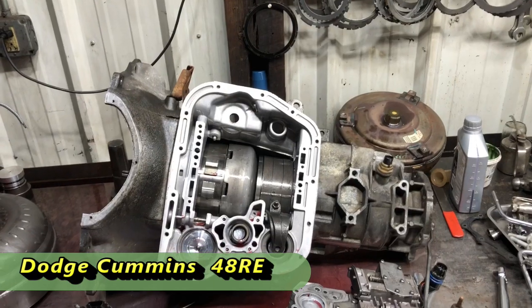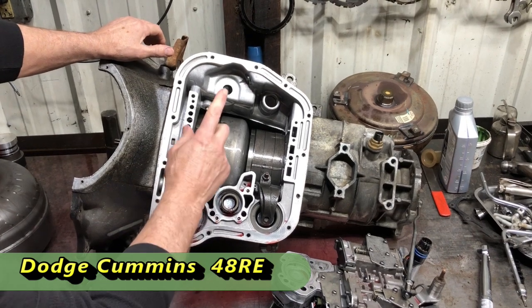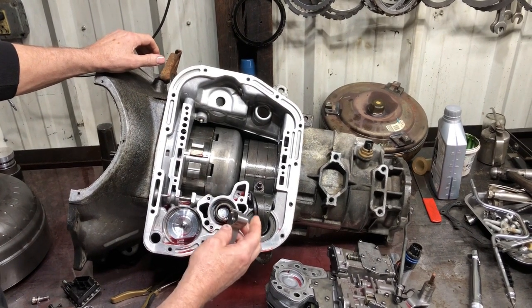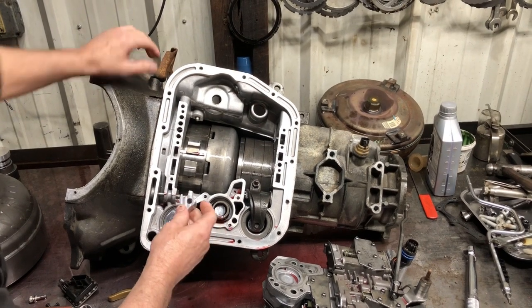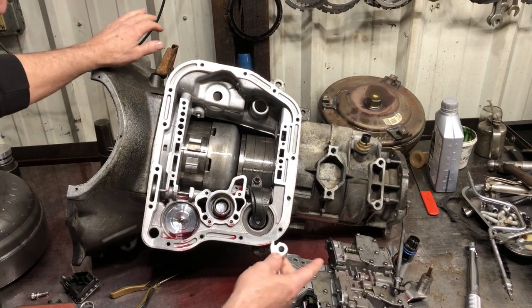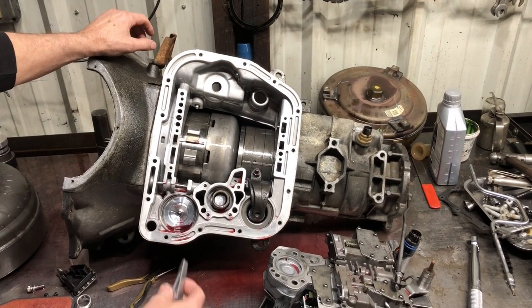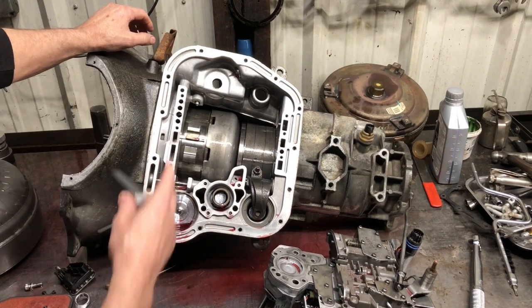Okay, so we got the transmission out of it, 48RE. The band apply was broke. I had him order this. He likes to order his own parts, so I had him order this. It had snapped the old one off right like this and just let it pop right off there. We got both pieces out of there, so we know we got it all out. And he brought me the new one. I'm going to show you how to put this in the transmission. I'm going to show you how to adjust the band and put the valve body back on it.